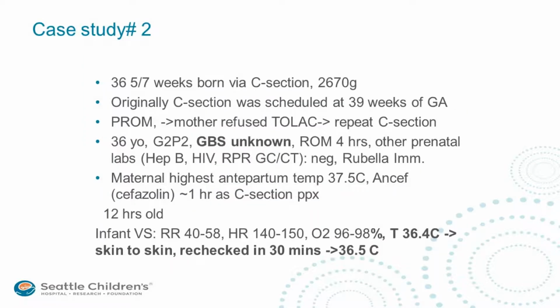So we have a 36-weeker. Use your calculators. Born by C-section. Originally, the C-section was scheduled at 39 weeks, but mom had preterm rupture of membranes. She refused to labor, so we proceeded with C-section. Mom's 36, G2P2, GBS unknown, which happens pretty commonly, right? We do have patients who've been scheduled to have a repeat C-section, and sometimes they don't have GBS testing, because we assume they're never going to go into labor, but sometimes they do. Ruptured for 4 hours. Maternal temperature was 37.5. She was treated with antibiotics, as every single woman who has a C-section is, as prophylaxis, not because of her temperature.